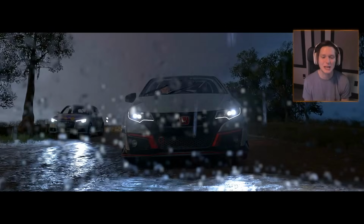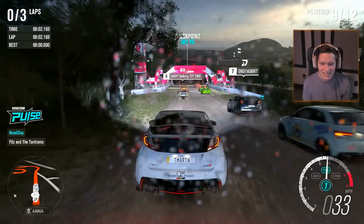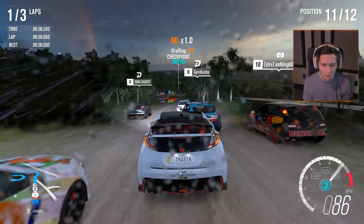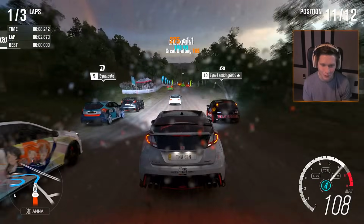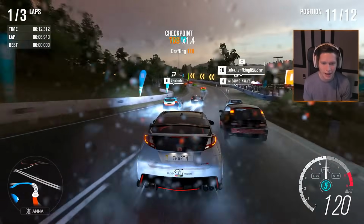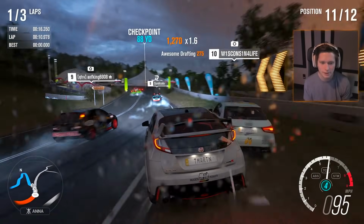Oh my goodness. We are adding some rain into the mix here, boys. As if it wasn't already a struggle. And it looks like we're going to have more off-road section here. We're starting off off-road. The last one wasn't so bad. It's pretty much all on asphalt, but this one's not looking so hot.